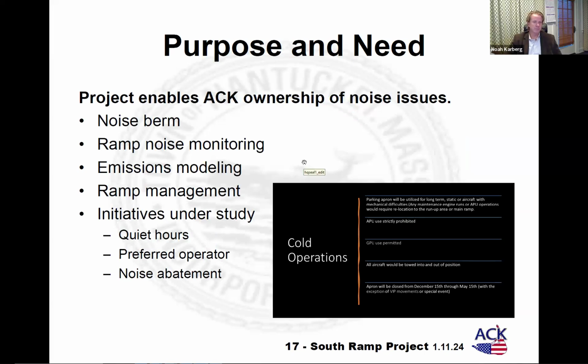I also am supportive of this project as it enables increased airport ownership of noise issues. With this project, we're bringing forward a noise berm. We're enhancing our ramp noise monitoring. We will be performing emissions modeling. We will be undertaking enhanced ramp management. And we're considering other initiatives under study: quiet hours, a preferred operator program, and enhanced noise abatement being among those.